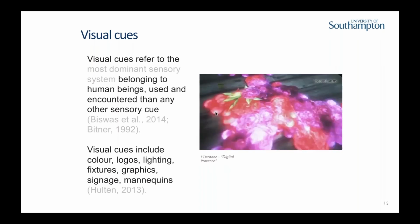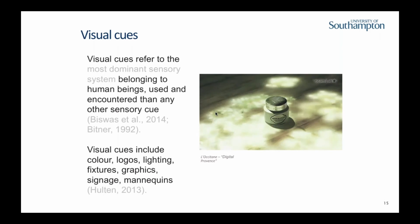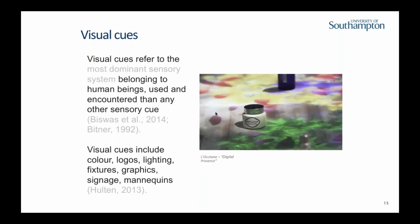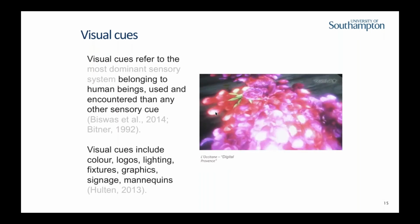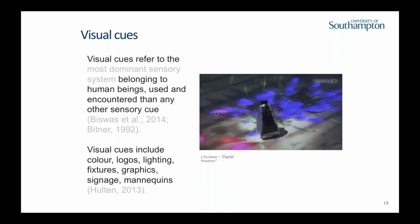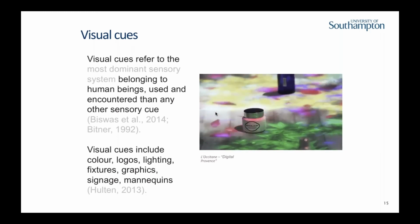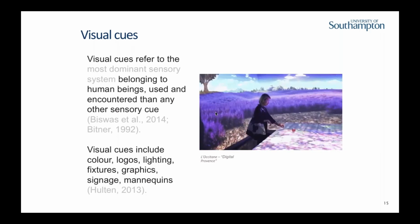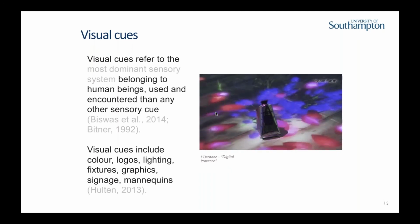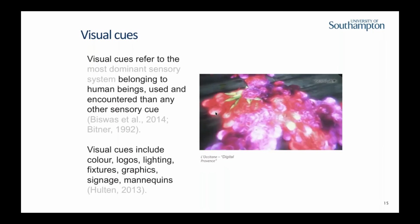For visual cues, one unconventional example could be L'Occitane's digital art installation, where they aim to transport their visitors to Provence, a region in France, to experience the beauty and the sense of the area. And the outcome of implementing this interesting visual cue in their retail store is that visits increased by 198% in this specific store. So actually we can see how sensory marketing can be influential in consumers' attitude and behavior, where it's delivering them a memorable experience.